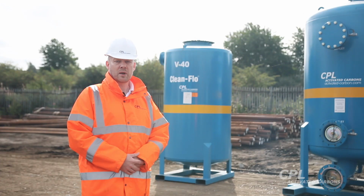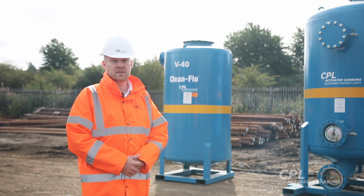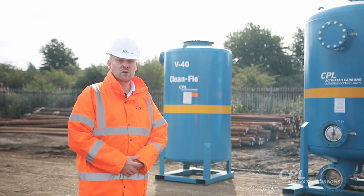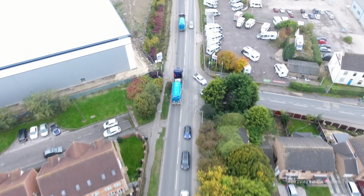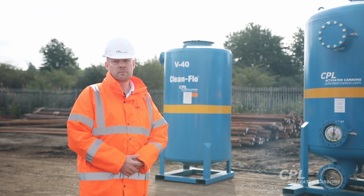They're supplied on a plug-and-play system. They're delivered to the customer site filled with our Filtracarb activated carbon, specified for your particular application. And when they are spent, we will arrange for a replacement filter to be delivered, pre-filled with carbon, and we will arrange the logistics, take back, and where possible, reactivation of the spent material inside.